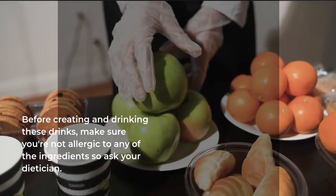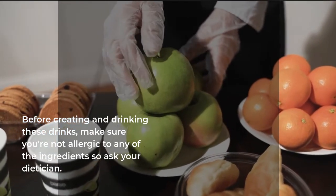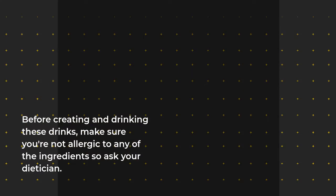Before creating and drinking these drinks, make sure you're not allergic to any of the ingredients, so ask your dietitian.